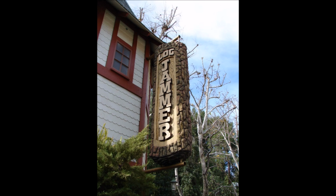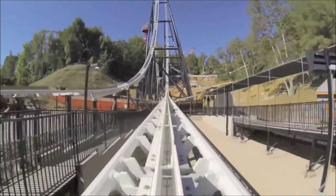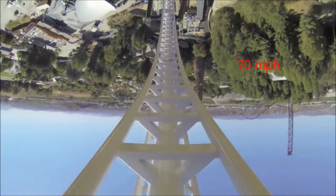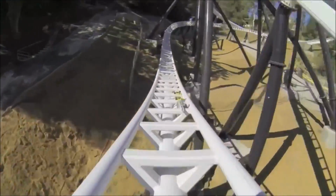Onto the ride I can personally thank for destroying Log Jammers. Full Throttle. Opening on June 22nd, 2013, this 2,200 footer launches you off at 70 miles per hour before taking you through a loop that at the time was the biggest loop in the world.